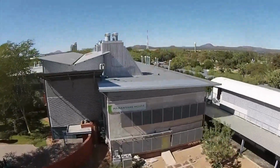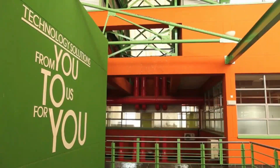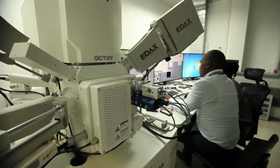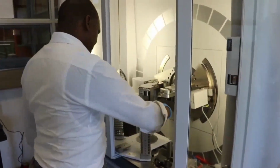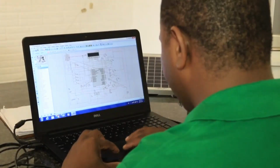The Botswana Institute for Technology Research and Innovation is a parastatal under the Ministry of Tertiary Education, Research, Science and Technology, established in 2012 to conduct needs-based research and development in focused areas. We are an R&D outfit of the government. We are mandated to conduct research in view of transforming the economy, diversifying the economy.